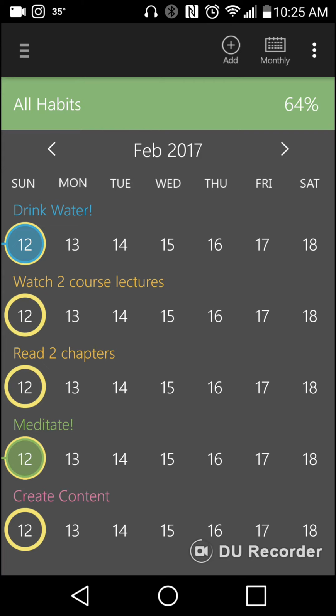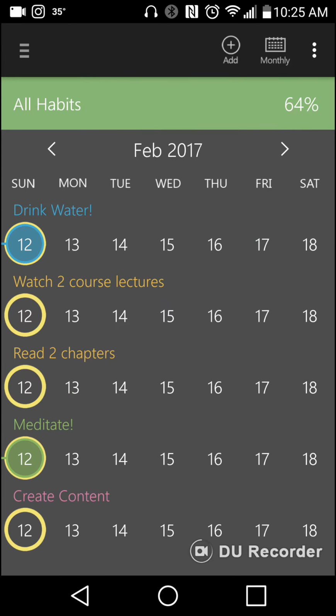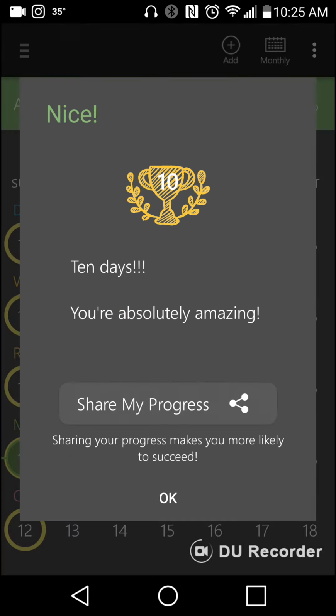And HabitBull says that it takes at least 66 days for a habit to stick and become something that you do on a regular basis. But I've read that it's about 21 days. Anyway, we're taking a look here at all habits on this screen, and we're looking at weekly, and I can go through and I can go back and I can look at the previous week, or I'm on my current week right now, and all I do is just tap on the date.